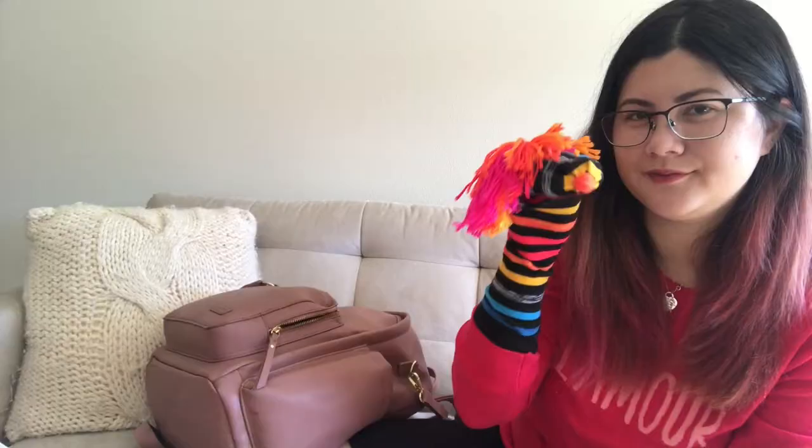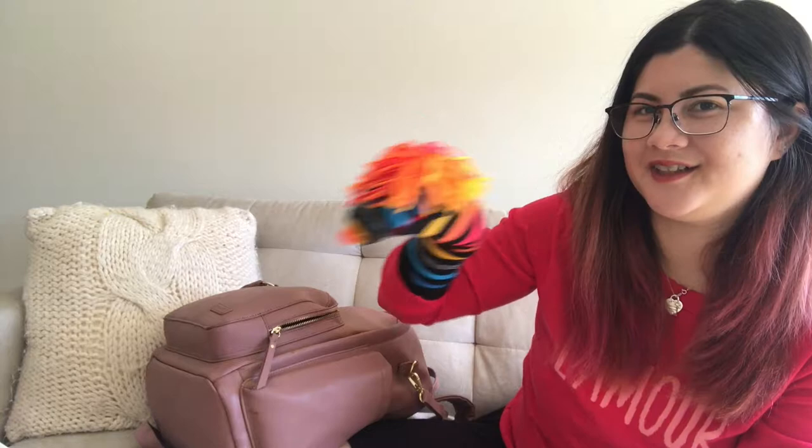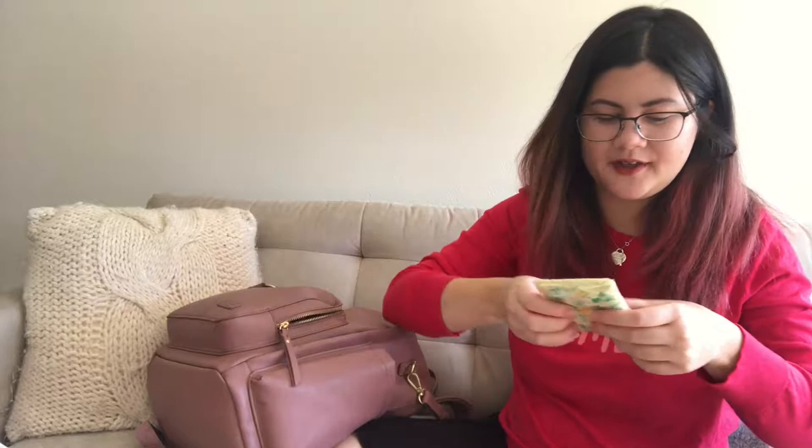This is a really cute sock. Oh, she loves it. She loves it! I'm gonna eat all your food! Nom nom nom nom nom. A really busted up cookie.